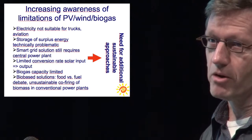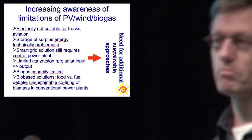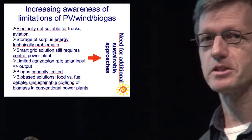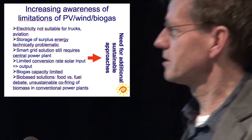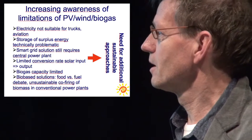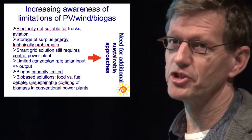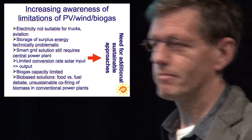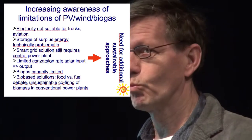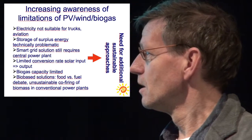Also, if you look at biogas, capacity is limited. We cannot put all the biomass we have in biogas installations, because if we do that, there is nothing left for food. So that's a bad idea. And that's the same for all kinds of other bio-based energy solutions, where, certainly at that time, there was a strong debate about whether this affects the food supply or not.